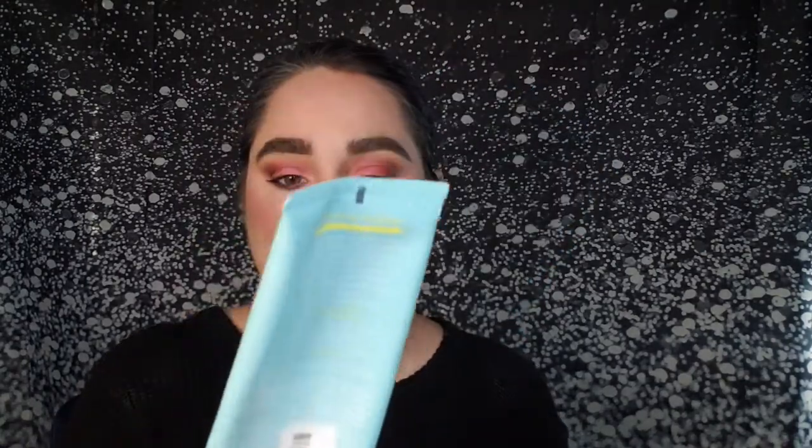Speaking of lotions, I also have this Bliss lotion and the lemon and sage body butter. I had this in a body wash as well that I used up two summers ago, and I had this lotion too, and I love it. I will probably be repurchasing this because I love the scent. I love the moisturization it provides. I just really enjoyed it.